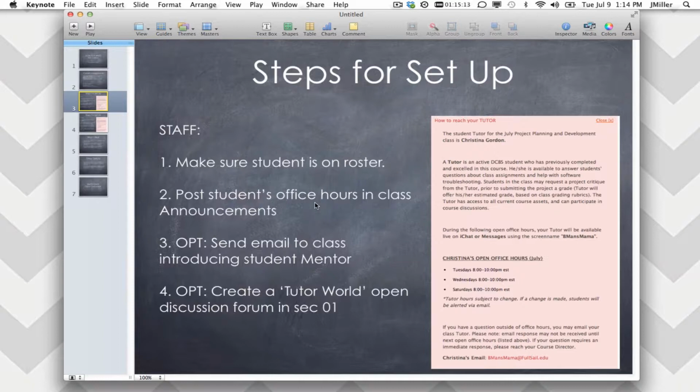You want to make sure you have your student tutor's office hours posted in a class announcement. I did send out an email with a template if you want to use it. You're obviously able to write up anything that you want, but I can send this to you again if you need me to. This is just the write-up that I wrote from my class, so you can follow this outline or you can make your own. And my announcement just says, the student tutor for the July class is Christina. It says a little blurb on what a tutor is, what they can be used for, and then it lists the tutor's office hours.